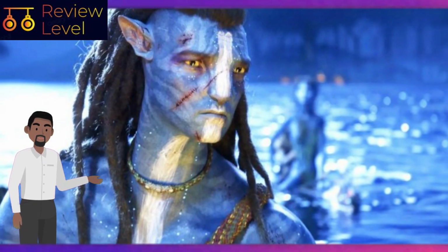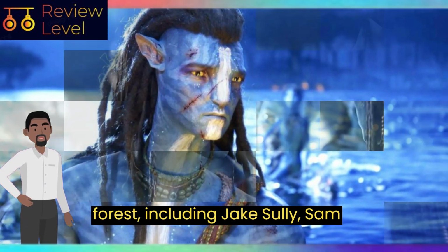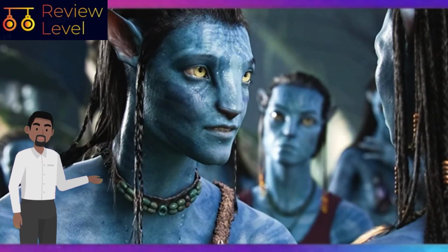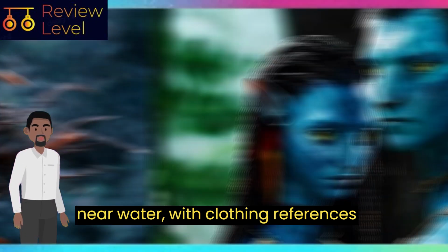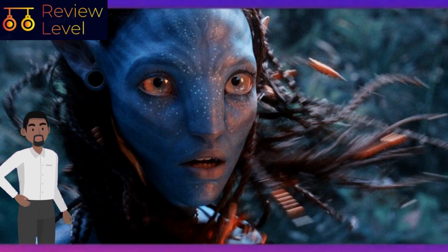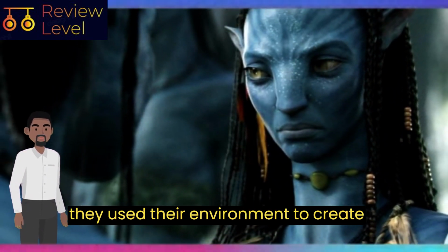Costuming the Na'vi involved two overall approaches, one for the Omaticaya clan, who hailed from the forest, including Jake Sully, Sam Worthington, Neytiri, Zoe Saldana, and their kids, and one for the Metkayina, the Reef clan, which took inspiration from indigenous people who live on or near water, with clothing references from Fiji, Tonga, Samoa, Hawaii, and the Maori of New Zealand. For the most part, they used their environment to create their clothing.